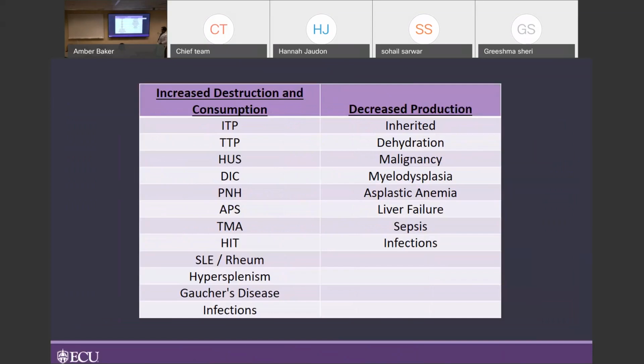All right, so this kind of breaks it down a little bit more concisely, and then which ones are really the most important. So I tend to think of ITP, TTP, HUS, DIC, and HIT as the ones that are the most serious when I'm seeing them in the hospital. And then in terms of production problems, sepsis and infections will do this too, but less through a destructive mechanism and more through a myelosuppression mechanism. And then obviously you have aplastic anemia, bone marrow failures, malignancies, dehydration, and then inherited forms as well.